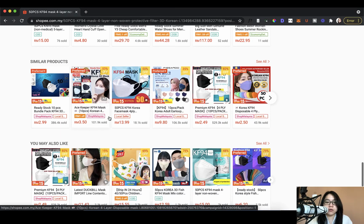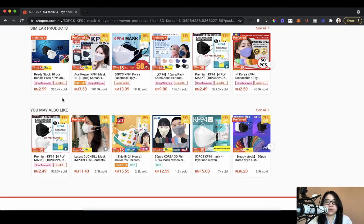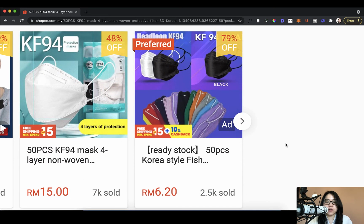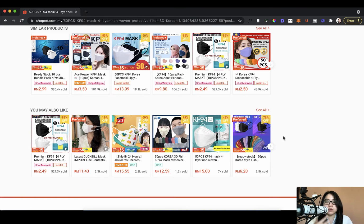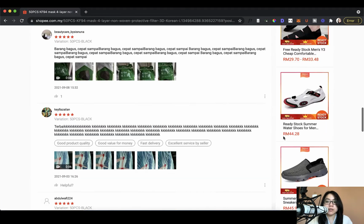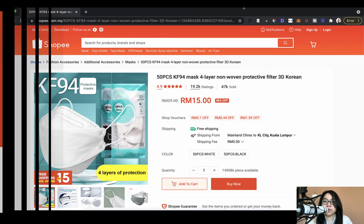Okay, so finally here is also "you may like", less similar but also close enough. Here are also where the discovery ads can be placed. If you look at this last listing, it is actually an ad. So those are the few ways that Shopee makes money, although it is not limited to just that. I'm just highlighting the main and most obvious ways that they are making money from the platform.